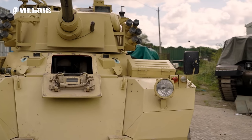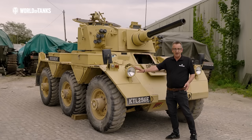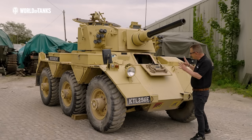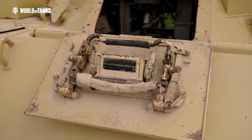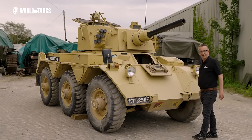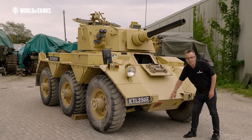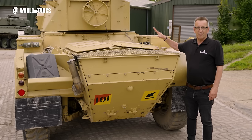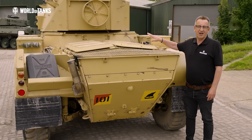At the front of the vehicle are a few of the things you can see. We've got the headlights, we've also got the side lights and a horn. And smack dab in the middle of the vehicle, we've got the driver's hatch. But more about that later on. And the final thing to mention really on the front of the vehicle are these, which are the torsion bar end caps. The engine for the Saladin was located on the rear underneath these louvered access hatches.